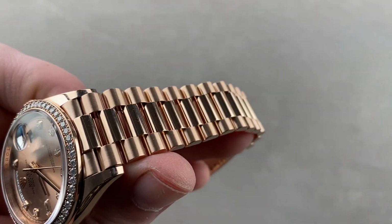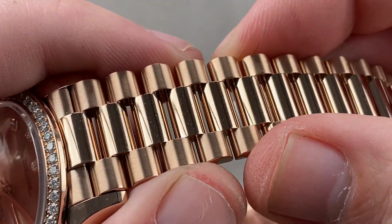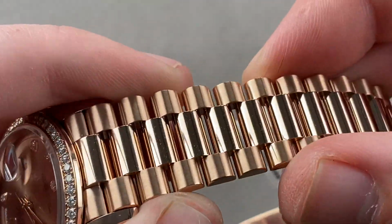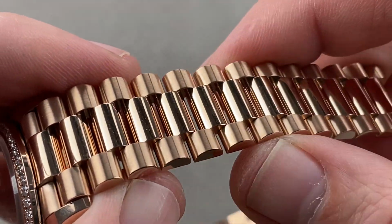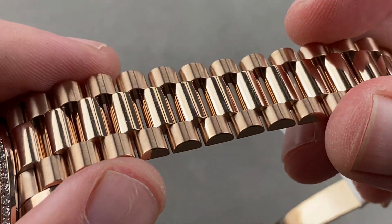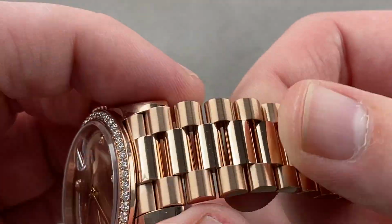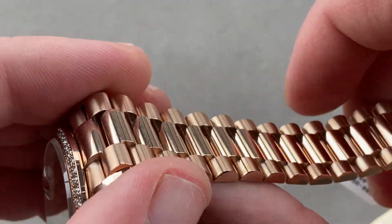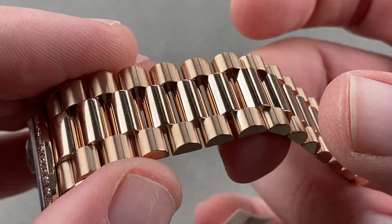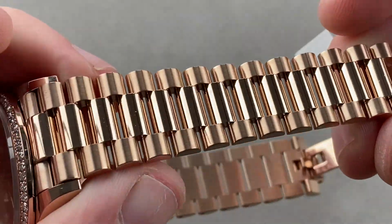This generation of the President bracelet, on both the 40 and the 36, has ceramic pins inside the links that mean there is no more stretch. The ceramic cannot be worn down by the gold links, so bracelet stretch is dead with this generation of President bracelet. And while the watch is nicknamed the President, the bracelet truly is called the Rolex President bracelet. It has the structural integrity of a sports bracelet with the narrow link souplesse of the Jubilee. It's the best of both worlds.